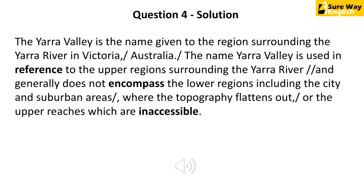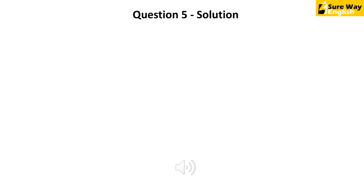The Yarra Valley is the name given to the region surrounding the Yarra River in Victoria, Australia. The name Yarra Valley is used in reference to the upper region surrounding the Yarra River and generally does not encompass the lower regions including the city and suburban areas, where the topography flattens out, or the upper reaches which are inaccessible. And the last one, question number 5.